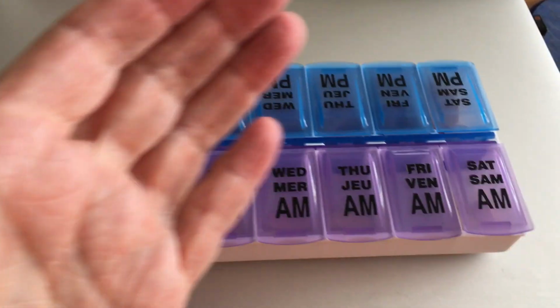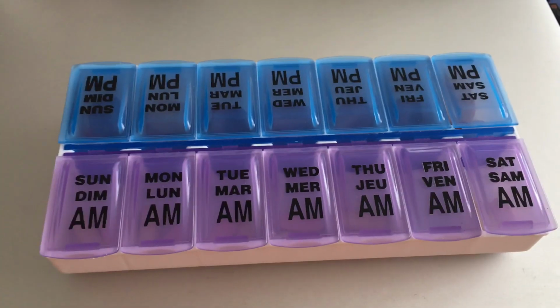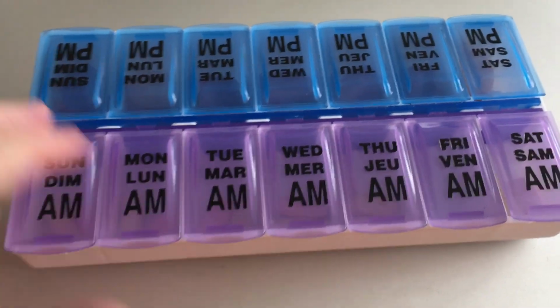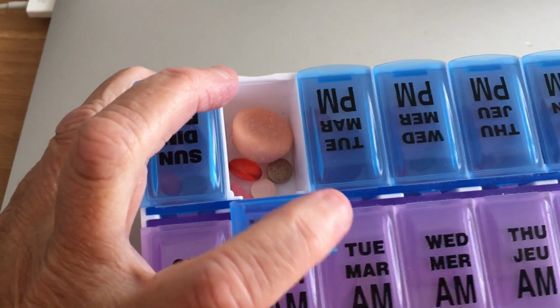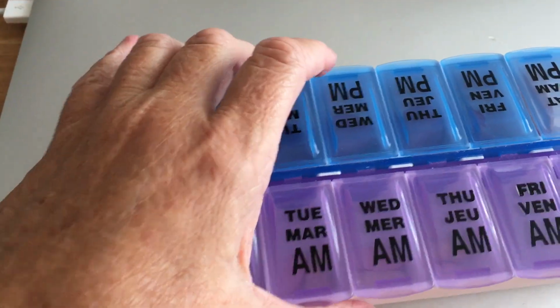Okay, I wanted to talk about the vitamins. Very important part of my day that I take in the morning and in the evening. Oh, the pill box. So once a week, I fill my pill box, and I have the evening pills and the morning pills that I put in once a week. And as you can see, it's a nice big pill box, so that there's lots of room to put all the pills.